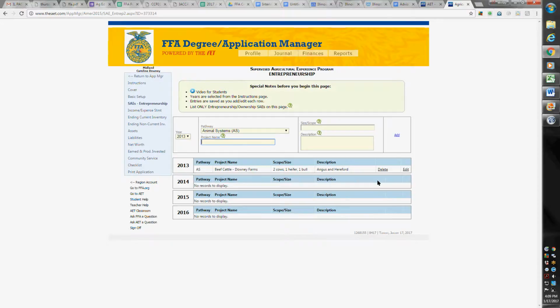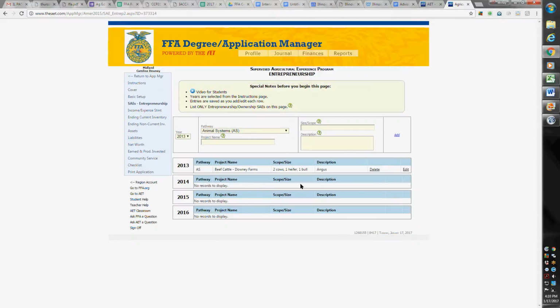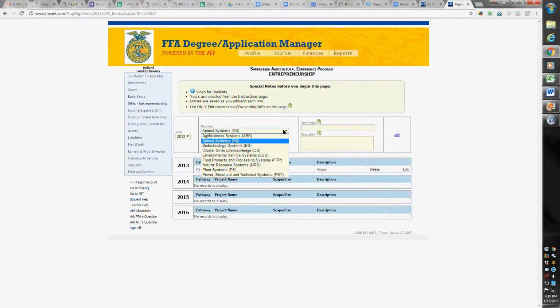So Caroline might want to edit that and change it. The two cows would be Angus, so she'd take off the heifer and the bull because they're Herefords. Oh, I didn't edit that. I forgot to take that off. Okay. I'm going to click on update. That updates it. And now I'm going to add animal systems. I'm going to go beef cattle again. And then I'm going to put that heifer. And then I'm going to put that she's Hereford, if I can type correctly.